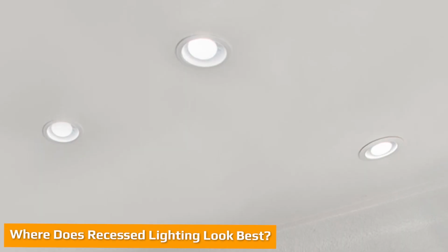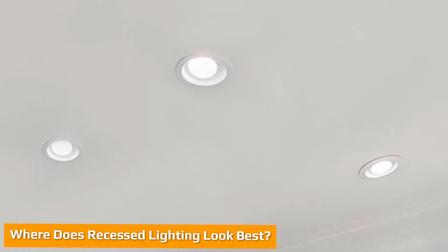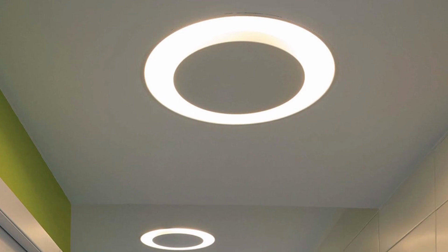You can put whatever type of lighting you want in whatever space you desire. It's your home, after all. However, when considering functionality and aesthetics, recessed lighting typically works best in kitchens, hallways, and basements. Ceiling lights work well in foyers, dining rooms, over kitchen islands, and in bedrooms.